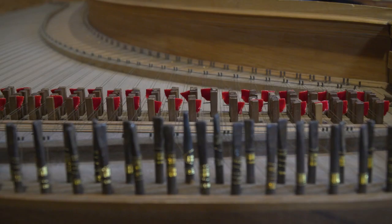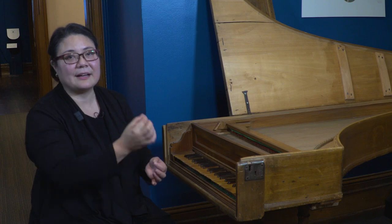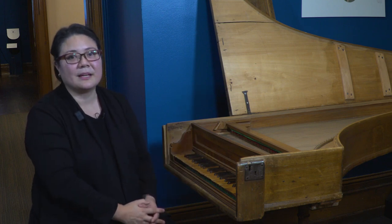The jacks are likely original to the instrument as well. There have been some modifications. At some point, new tongues were put into the jacks to accommodate leather plectrum, and then the leather was cut out and turned back into tongues that hold quill plectrum. So this is currently voiced in bird quill.